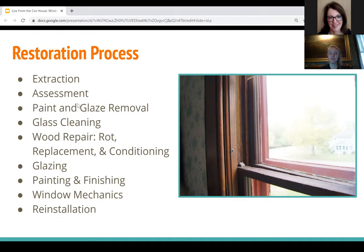Little tips and tricks for how to glaze those well, and also prepare the wood properly so your glaze will last longer. Once that is all nicely finished, then you will get on to your painting and finishing. And so you might use paint, you might use shellac, you might use a lacquer. And so we'll talk a little bit about different options and different types of paint.